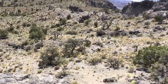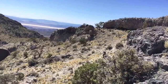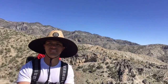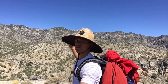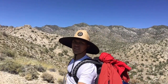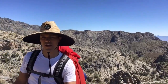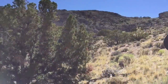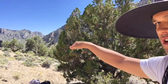A little bit of a drop off here. Jenkins is over there making his way down. I'm gonna follow him in a sec. And then this is to the east, Sheep Peak, up that away. It's really, really quiet out here, as always. All right, we're still making our way down. This way, yeah, we're just still making our way down.